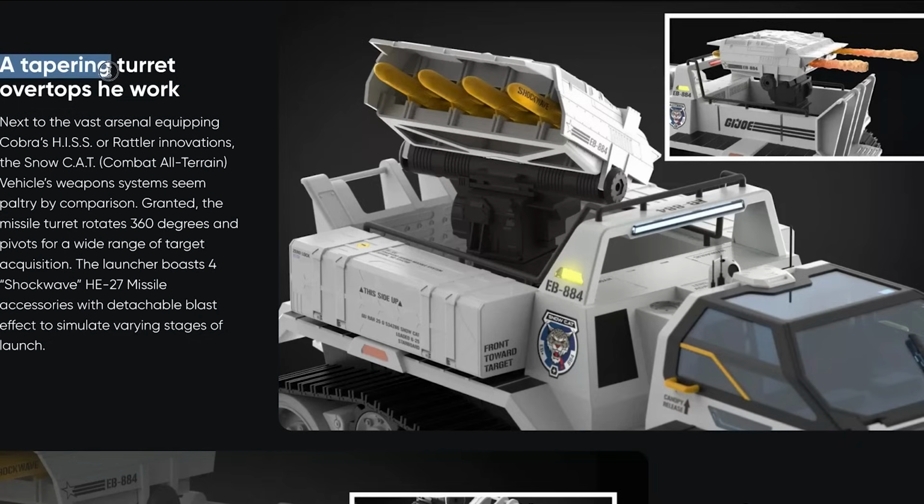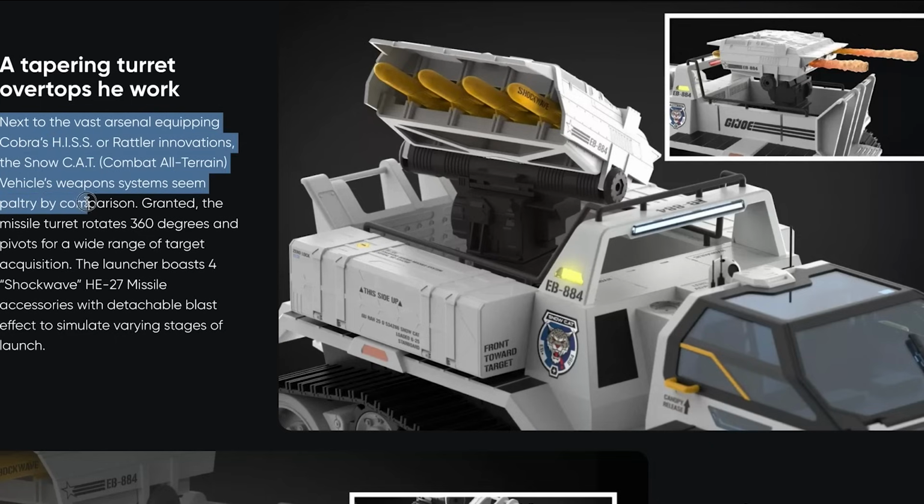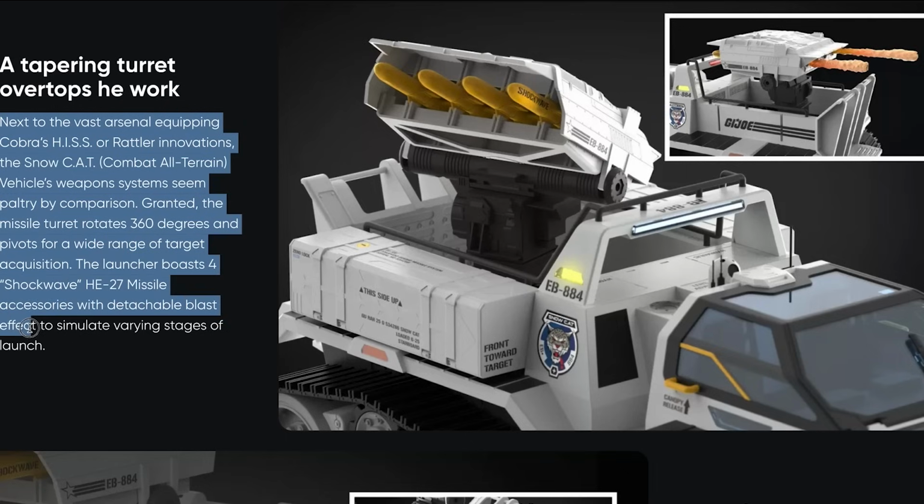A tapering turret overtops his work. Next to the vast arsenal equipping Cobra and all its innovations, the SnowCat combat-altering vehicle's weapon systems seem paltry in comparison. Granted, the missile turret rotates 360 degrees and pivots for a whole wide range of target acquisition. The launcher boasts 4 Shockwave HE-27 missile accessories with detachable blast effect to simulate the varying stages of launch.